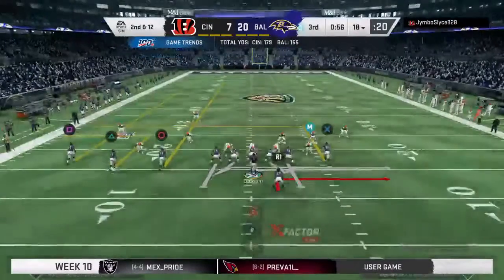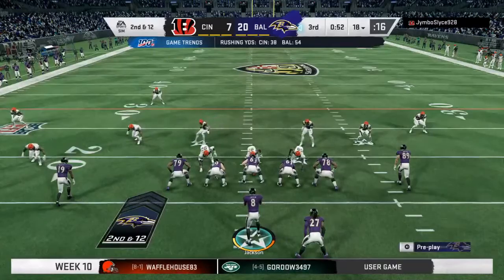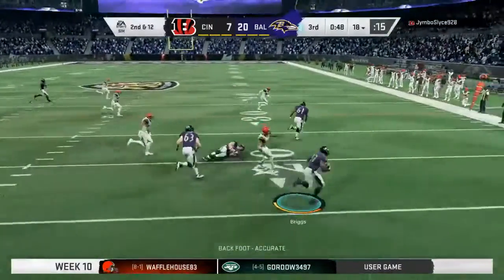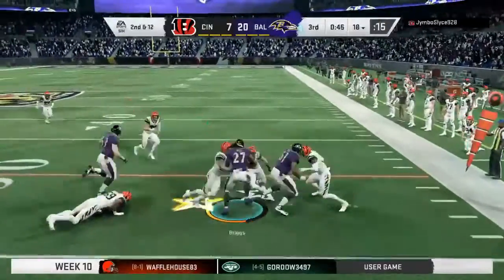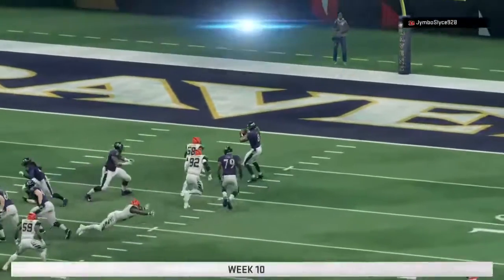So the opening play of the drive goes backwards. Now they'll come up on 2nd and 12. Jackson. Now they set up the screen. That's complete. They get 11 back on that one. It leads to third down.